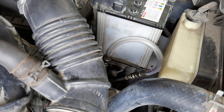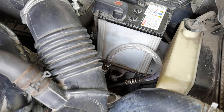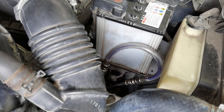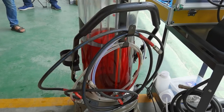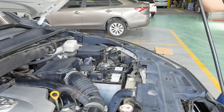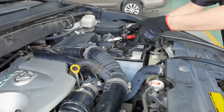Now, our engineer is confirming the fault direction. Then connect the oil hoses.